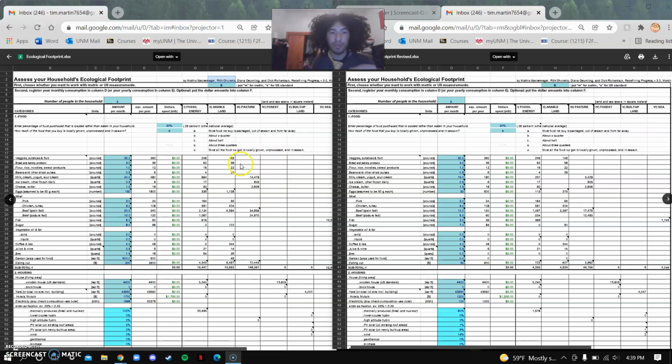Right over here, we would waste about 30% of the food that we would be consuming. And as you can see on my revised one right over here, where my cursor is, it's 20%. I really tried hard to lower this myself because my dad doesn't really eat as much or anything. So it was mostly on me to get that lowered.